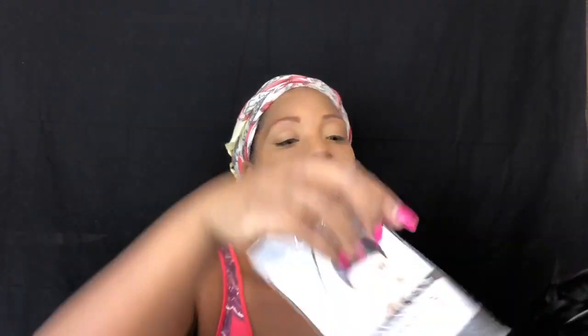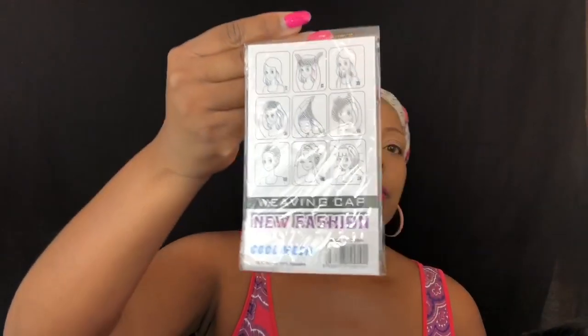Again, it's just a standard bag. Let's throw that somewhere. It looks like they give you a net with it, and it just kind of comes like this. So I'm going to take the netting off here and let's see what we have. Now it looks like it's a full wig.